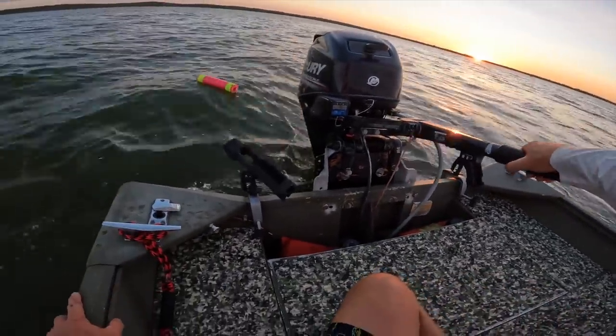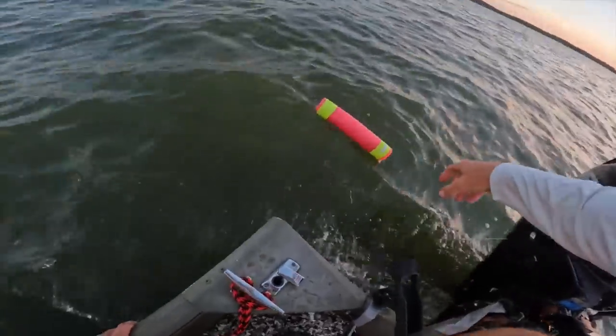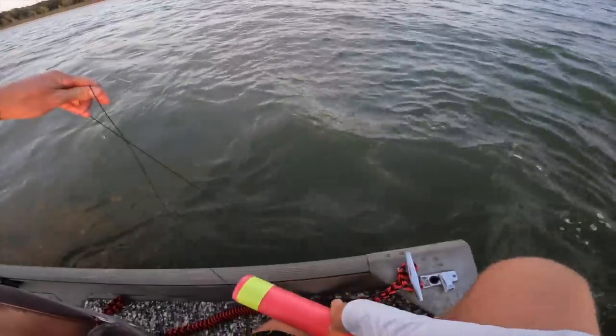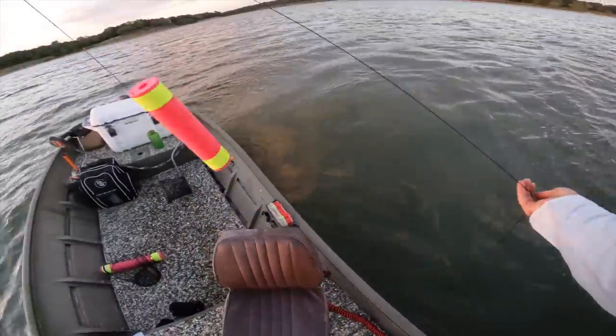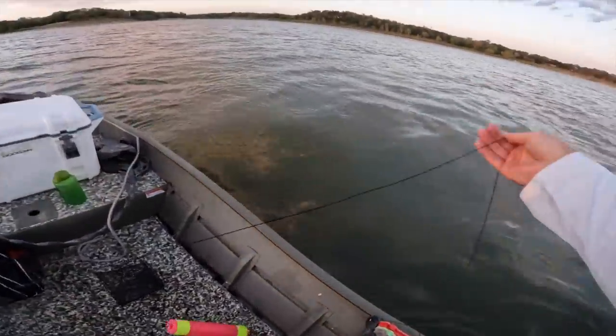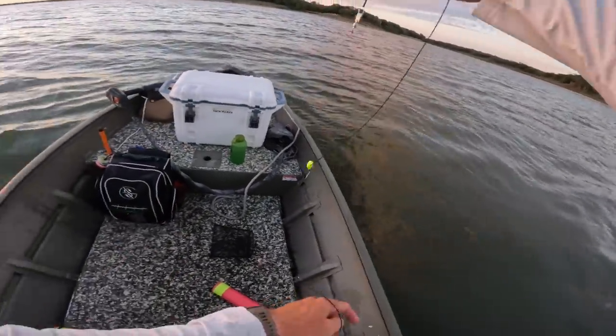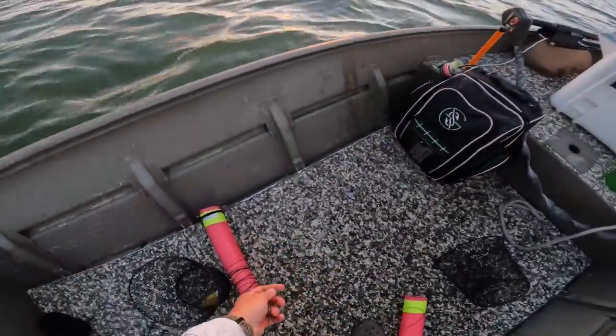I think it's bobbing though. Oh. Nope. There's nothing on that one. Looked like it was bobbing for a second. Did get one of the bluegills cleaned, so we'll go ahead and rebait this one.